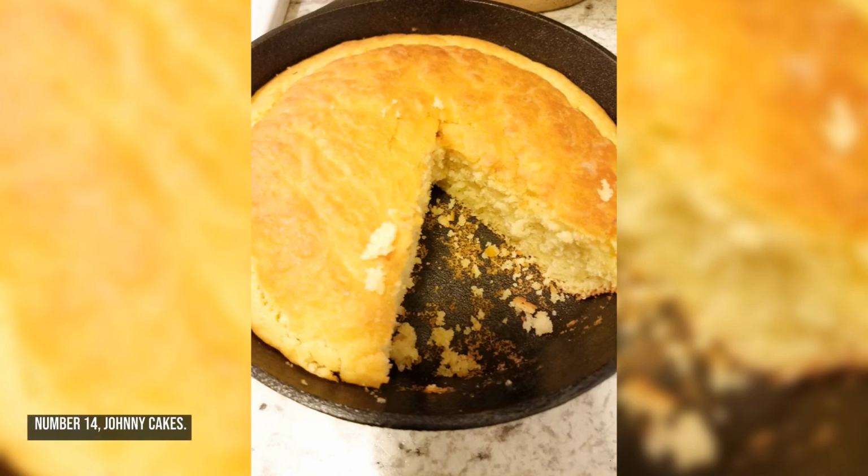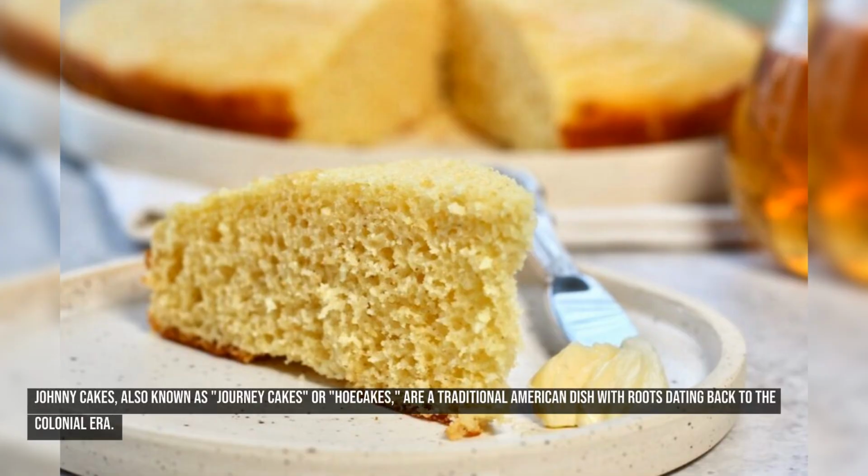Number 14, Johnny cakes. Johnny cakes, also known as journey cakes or hoe cakes, are a traditional American dish with roots dating back to the colonial era.